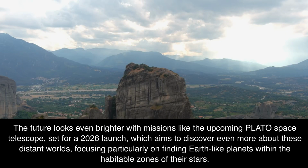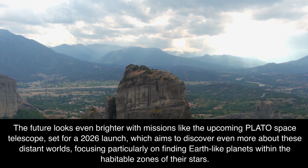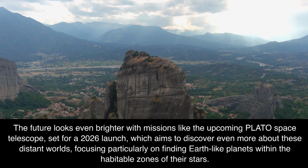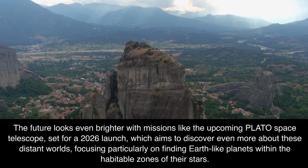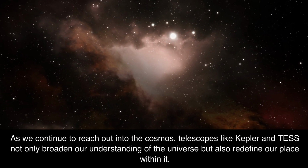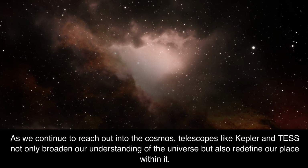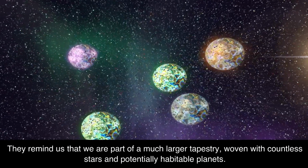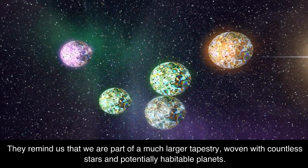The future looks even brighter with missions like the upcoming Kepler Space Telescope, set for a 2026 launch, which aims to discover even more about these distant worlds, focusing particularly on finding Earth-like planets within the habitable zones of their stars. As we continue to reach out into the cosmos, telescopes like Kepler and TESS not only broaden our understanding of the universe, but also redefine our place within it. They remind us that we are part of a much larger tapestry, woven with countless stars and potentially habitable planets.